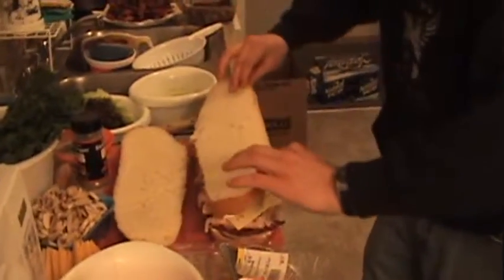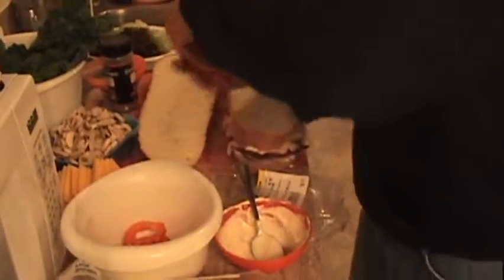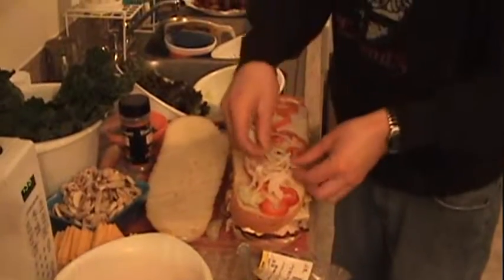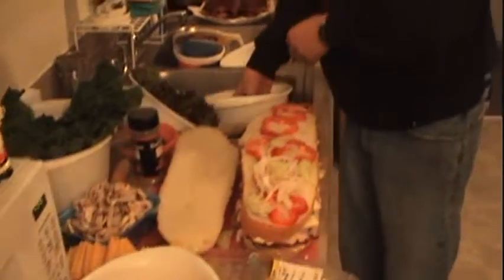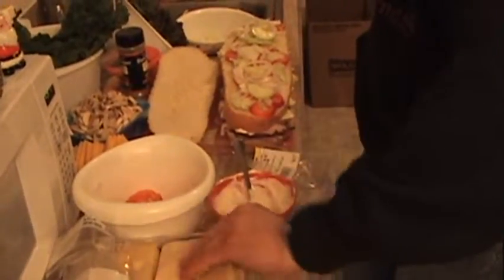Sorry, I had to drool a little bit. Oh my goodness. Should we start with a little of this? Start with a little of that. There you go. Some collard. Cucumber and onion. Cucumber onion mixture we got going on over here. Perfect. Cucumber and onion, delicious. Yeah, some Swiss. Put up some Swiss.